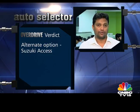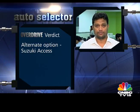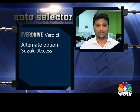But there is another scooter we'd like to recommend over here, and you should definitely take a look at it. That's the Suzuki Access. That has stood out in all of our comparison tests. It has clearly won those battles, and that's the one we would recommend. But if that's not in your shortlist, or you might have overlooked that, then definitely put that into your list. Go and test that scooter out. I think you would enjoy that scooter better than any of the four that you have listed out.